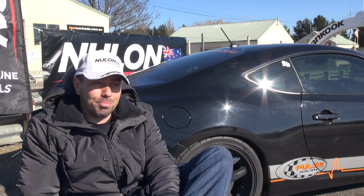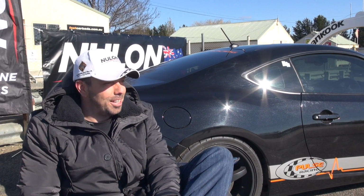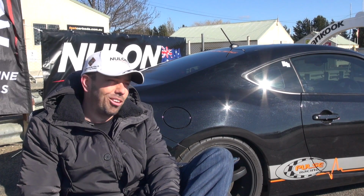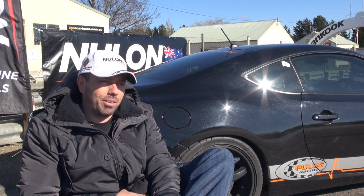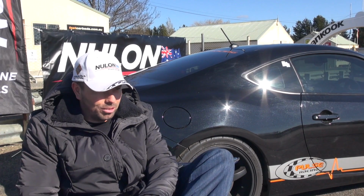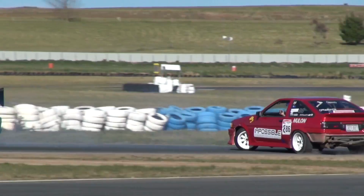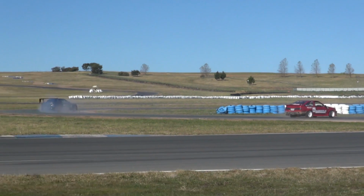So we brought my road car down, which is a reasonably modified Subaru BRZ. It's making probably slightly more than double factory horsepower, turbocharged, but all engineered, street registered. It's a really good fun car. So we're having a ball, a little bit slippery out there, but yeah, it's good fun.